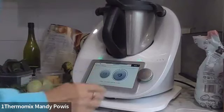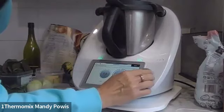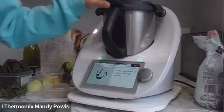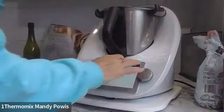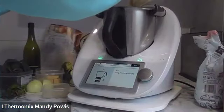I'm just going to use turbo here. 3 times turbo. Then it's asking me to scrape down the sides of the bowl, which actually doesn't need to happen. And 50 grams of sugar. So I usually just cut it down a little bit.